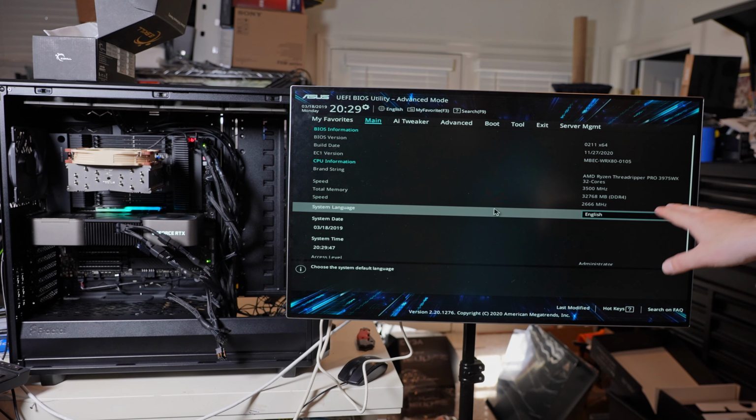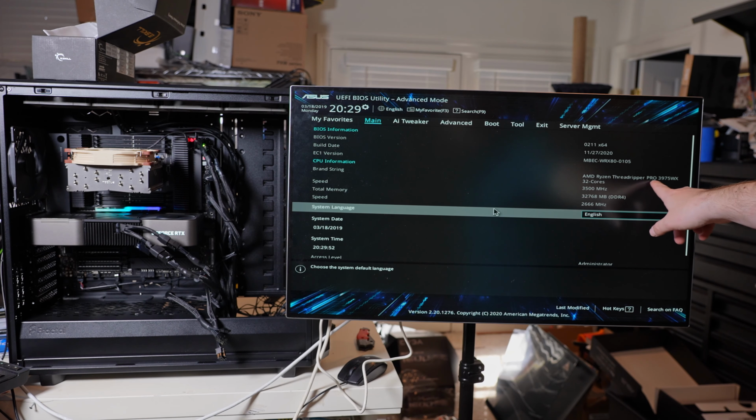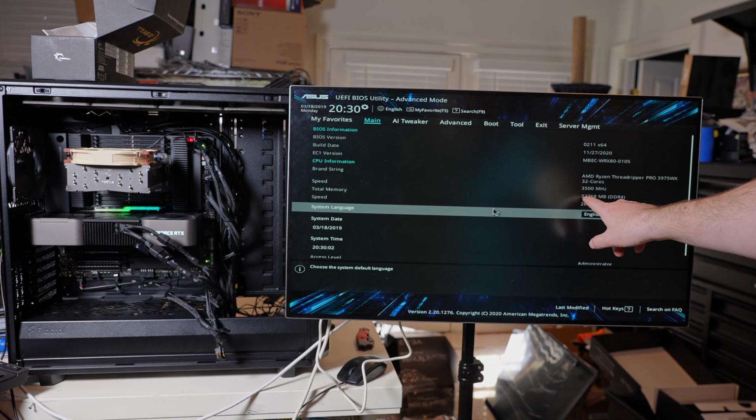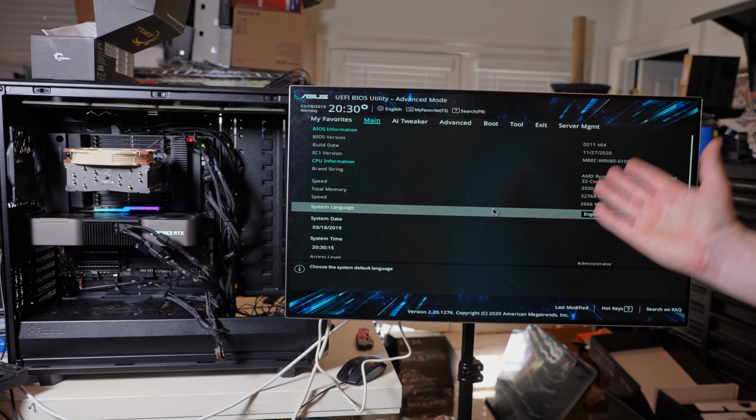But the good news is that it's reading everything. It can see that we've got the new AMD Ryzen Threadripper Pro 3975 at 32 cores. The base clock is 3.5 gigahertz. And, you know, we've got our one stick of memory in there, but hopefully we'll change that to 256 shortly. I might have to contact the vendor to see what they're doing. The speed of the memory is wrong, but I just need to implement some XMP 2.0 data, and that should fix it. Otherwise, this thing is ready to rock and roll.